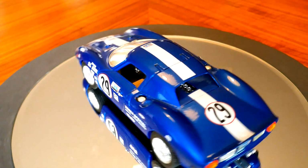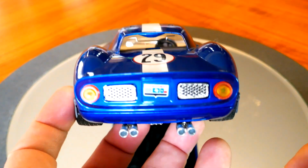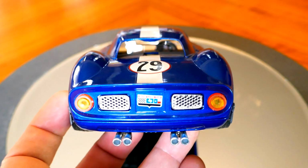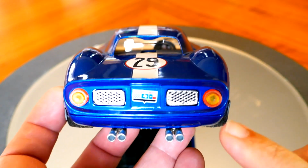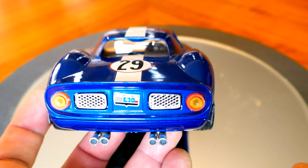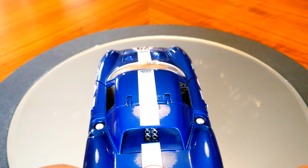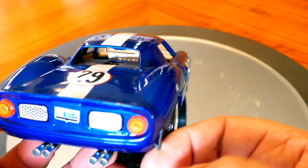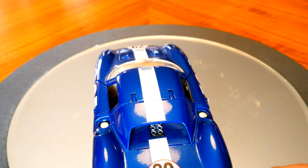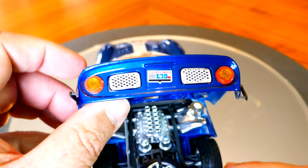Taking a look at the back here, you will see again more mesh, so that's nice. The quad exhaust, again that Texas Racing Team badging, and then the two color rear lights there, which is very nice as well. They also included, if you can see here, hold down straps for the rear engine covers. So let's go ahead and move those and open up the back end.